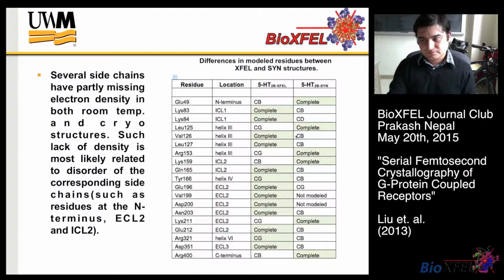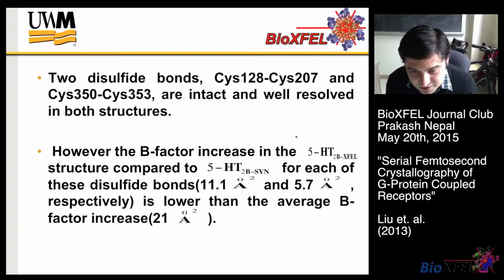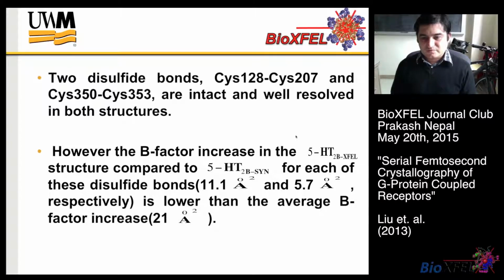Can I continue? Yes. Okay. So here from XFEL data, they are mostly recovering, though at least several side chains are still missing. So this is another result. These 2 disulfide bonds, cys 128 and cys 207 and cys 353, they are intact and well resolved in both structures. And here they found the corresponding B factor, which is even less than the average because it is intact. They measured from the synchrotron structure 11.1 angstrom square, and from XFEL 11.1 angstrom square, and from synchrotron it was 4.7 angstrom square, which is lower than the average B factor increase.